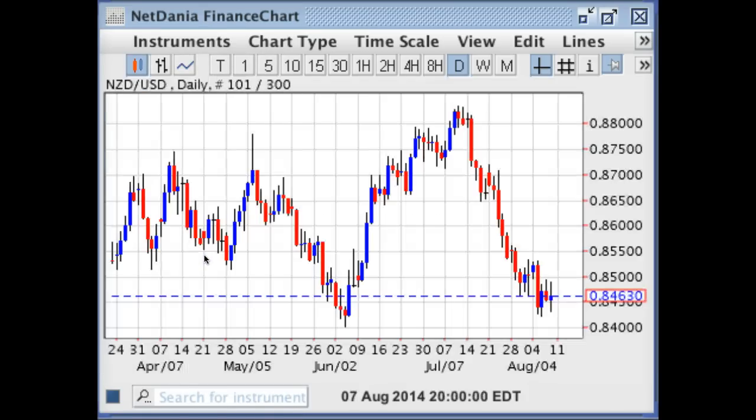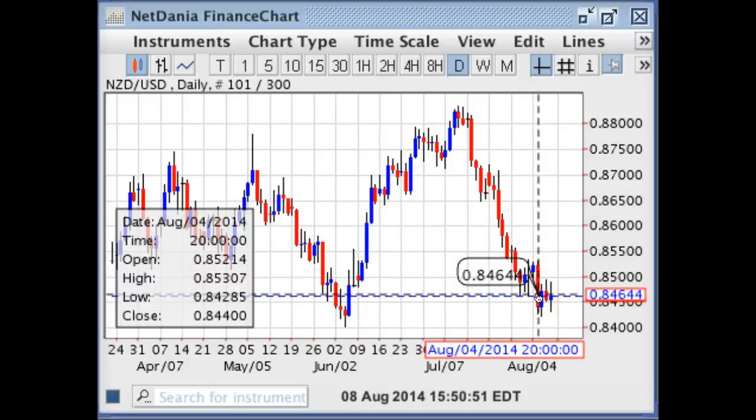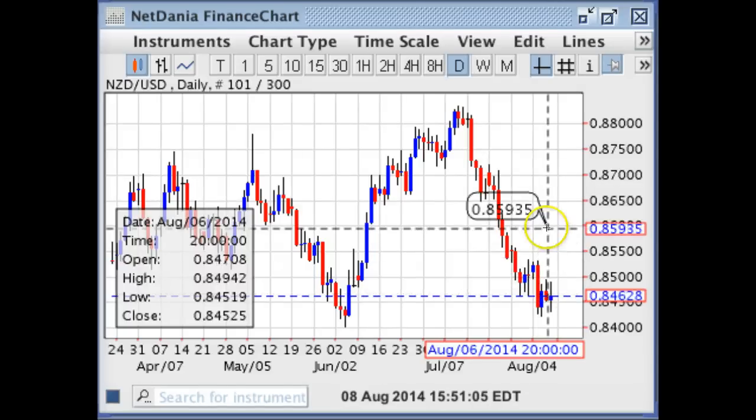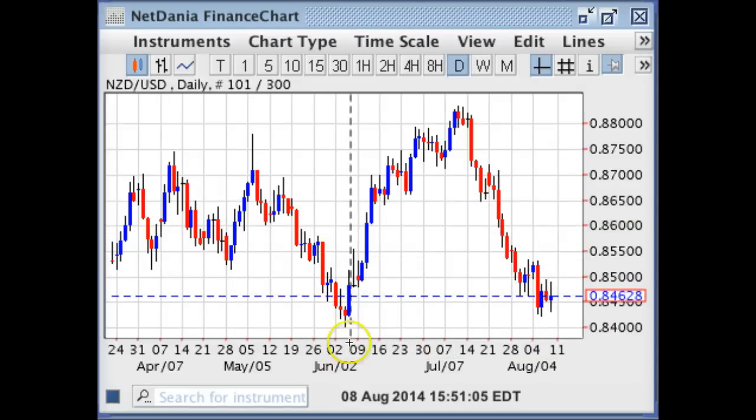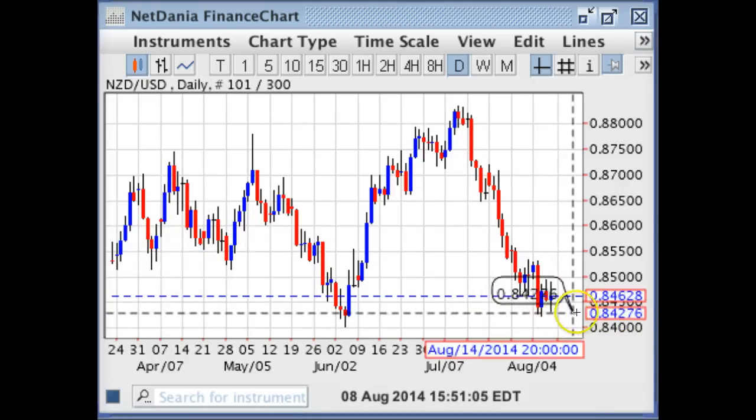Kiwi had obviously a lot of negative flow this week. We had the RBNZ announcement, which kind of flipped everything down, saying they're not going to raise rates again. And then the dairy numbers came in very, very weak. But we're coming now into the double bottom support here. So here, Kiwi also represents, I think, kind of an interesting support.